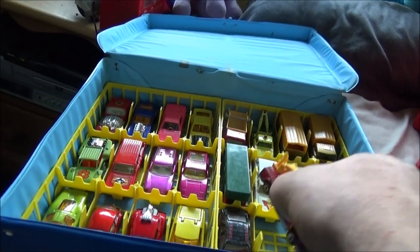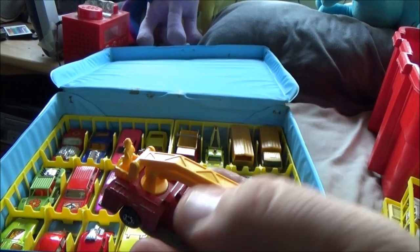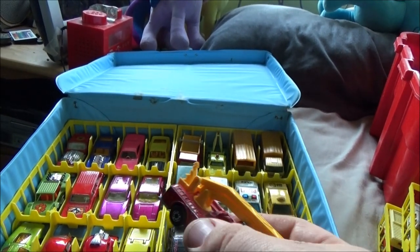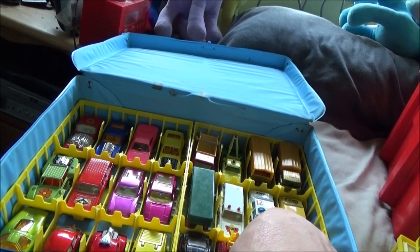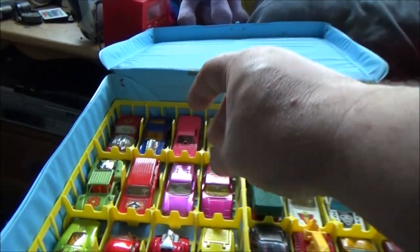And I got this one. I think that was one of mine that I put in there. You don't see many of these with the boom. Typical of kids, they always pull them off and then they get lost. So it's hard to find one with the boom. That is it. There's a few nice cars here.